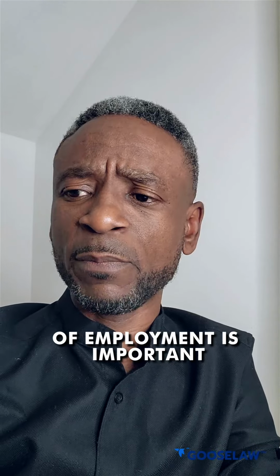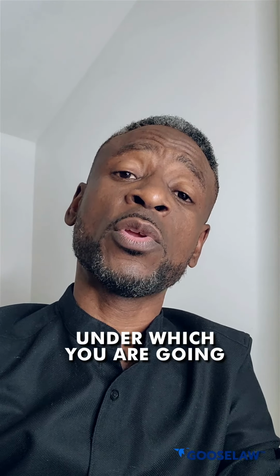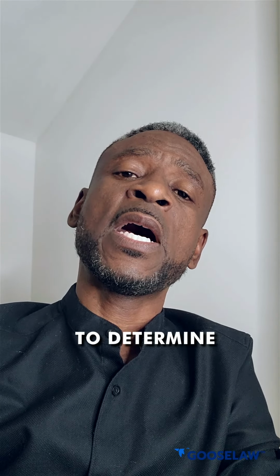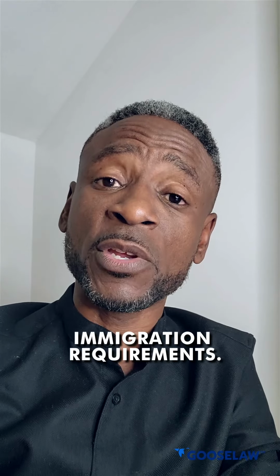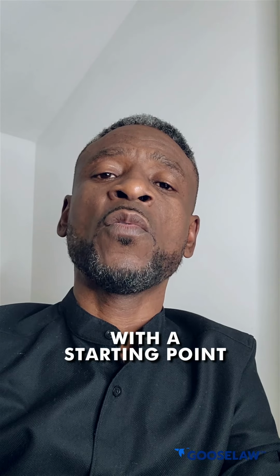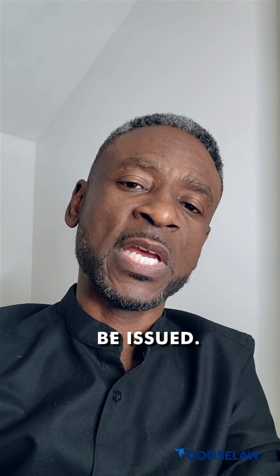Now, the offer of employment is important because it is where you are able to detail the terms and conditions under which you are going to be hiring the foreign national, and it allows the immigration authorities to determine whether or not the application meets Canada's immigration requirements. And it also provides the immigration authorities with a starting point in the event they need to do an audit of your work permit, should the work permit be issued, and an audit needs to be done at a later date.